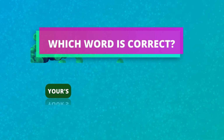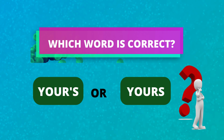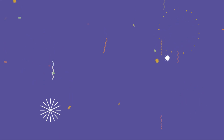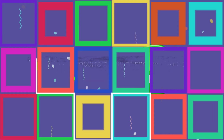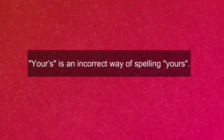Which word is correct? Yours with apostrophe or yours without apostrophe? Dear students, always keep it in your mind that yours with apostrophe is absolutely wrong, while yours without apostrophe is the correct formation. Yours is the second person possessive pronoun. Yours with apostrophe is an incorrect way of spelling yours.